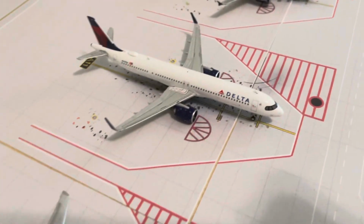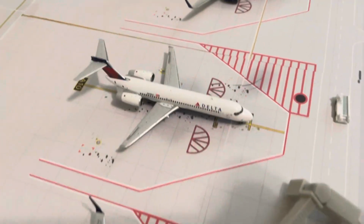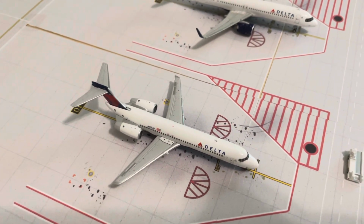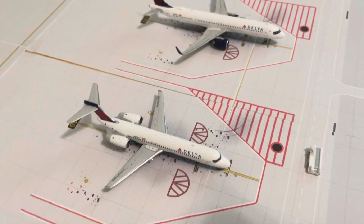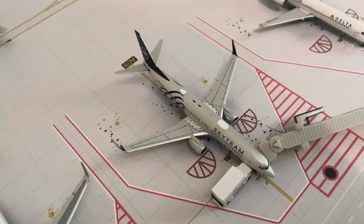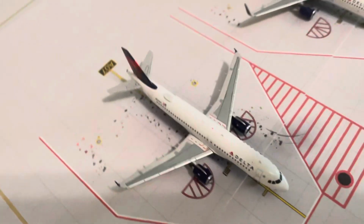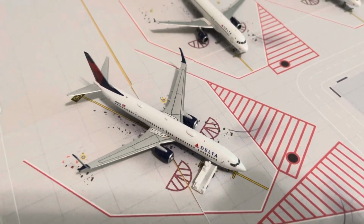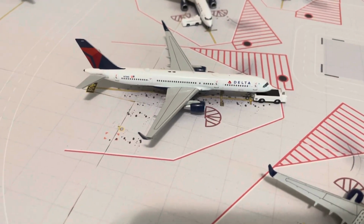Austin, Texas. Delta A321neo. So we're going to send this Delta one to Salt Lake City. 717, I'm trying to remember if Dulles is a route on the 717. So we're going to send it to Dulles just so I can think clearly. 738 SkyTeam, we'll send him to Denver. 321 to Atlanta. 320 to Detroit. 739 to Tampa. 752 will be going overseas to Manchester.